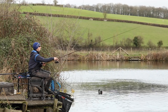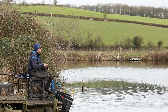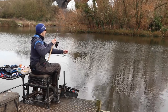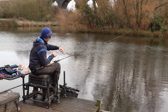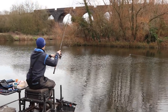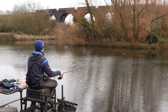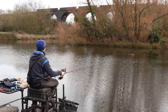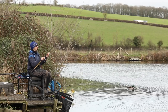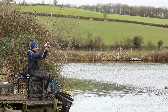I'm just going to cast to the area I'm going to fish. So that's actually sunk. So I need to add a bit more depth to that. I'm going to move the float about 4 inches, see what happens. Go a bit deeper. So that's still sunk. So I'm still fishing too shallow. I'll add another 6 inches, see what happens. Hopefully that'll be on the bottom.